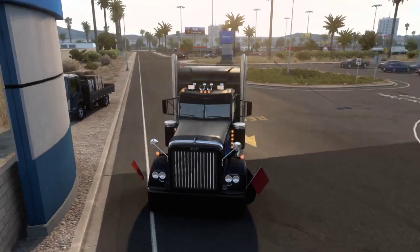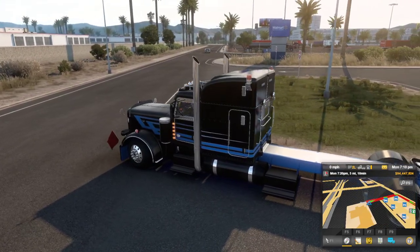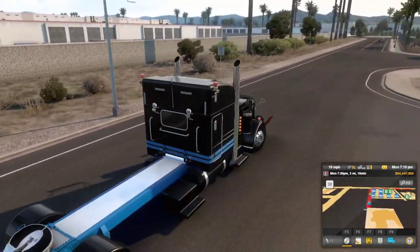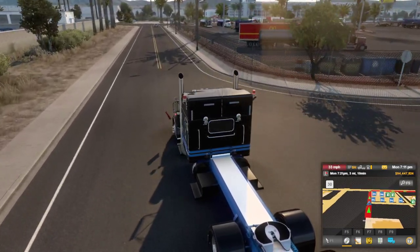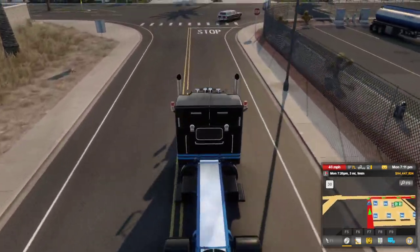No job here. We'll go back in here. We'll back it up here. We'll go grab ourselves a short little load here. As I was saying though, guys, the animations on this truck, the above and beyond that Joel Collins goes to create such an excellent truck here.